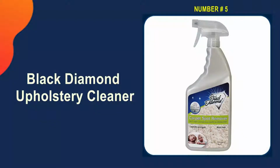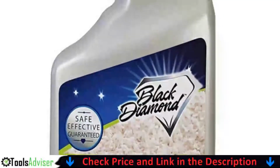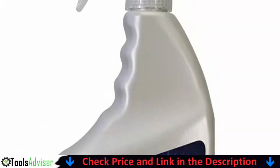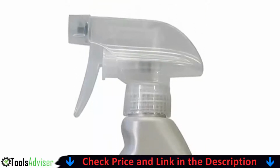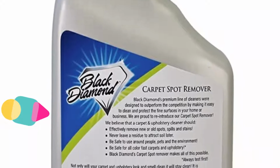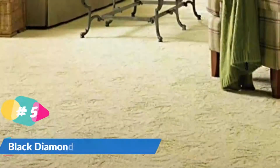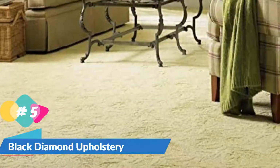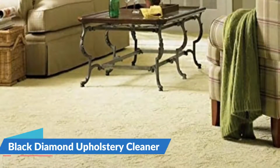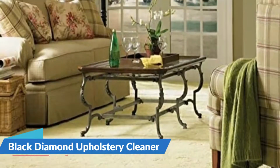Last in our best car upholstery cleaner list is Black Diamond Upholstery Cleaner. It's still great for cleaning the upholstery in your car. If you want to buy in bulk, Black Diamond offers this option in 32-ounce and 1-gallon sizes. It's a professional strength offering that's safe to use around people, pets, and the environment. It's formulated to remove old or new spots, stains, and spills. It's colorless and safe to use on cotton, wool, microfiber, and nylon.